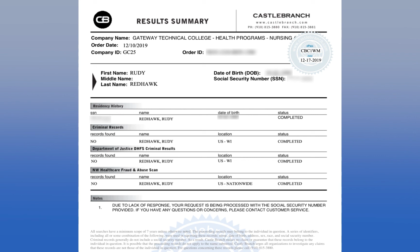A red X with an indication not cleared for placement does not mean you will not eventually be cleared for placement. It just means that something came up on the background check that needs further investigation. Don't be alarmed by this. Just check the item and follow the instructions to resolve the issue as quickly as possible.